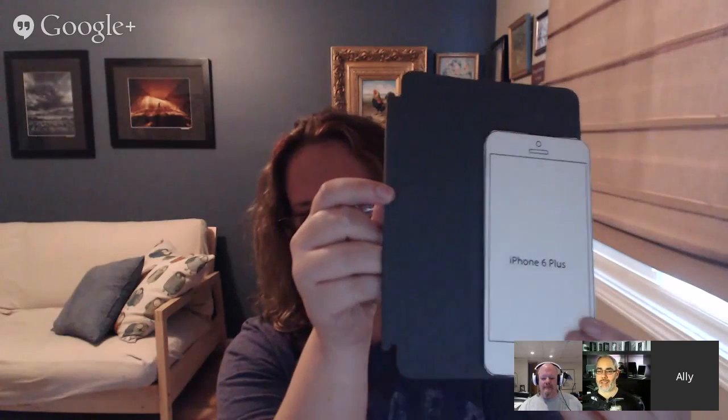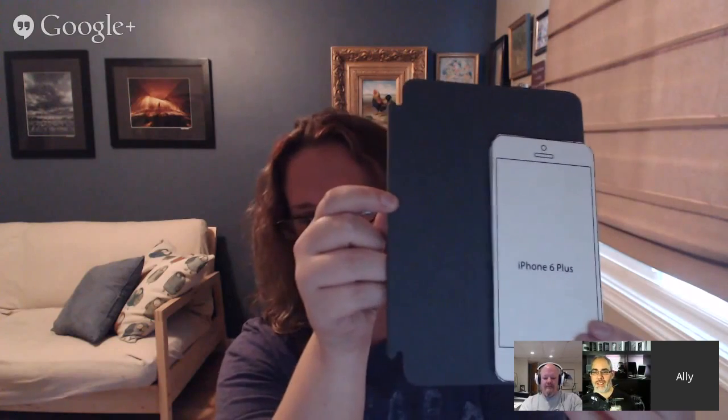It's a big phone, though. It's a big honking phone. That's an iPad Mini smart cover and an iPhone 6 Plus. Allie's holding them up for the camera. So not remotely even close to the same size. Oh yeah, and Allie and Heather did a great blog post about it. They printed them out.